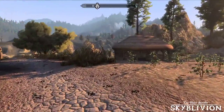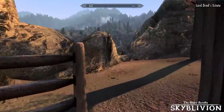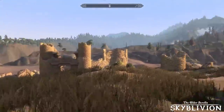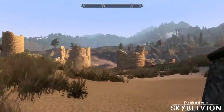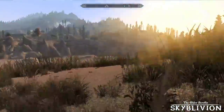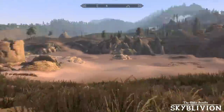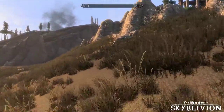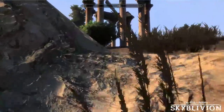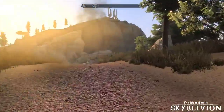Will the speech minigame be included in Skyblivion? It depends. We had a somewhat working demo. Such is a city that was cut from Oblivion, and we're rebuilding it, so just ignore this, it's going to be a lot better. Although, for the ruins, this is pretty good. But yeah, the minigame was being worked on, and we'll see if it's functional enough to be included in the game eventually. I hope so.